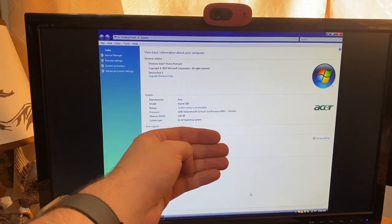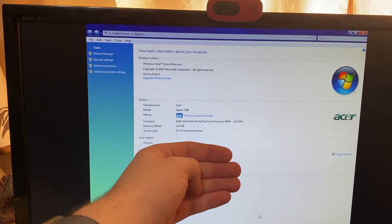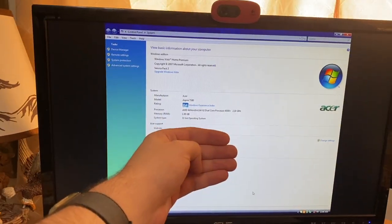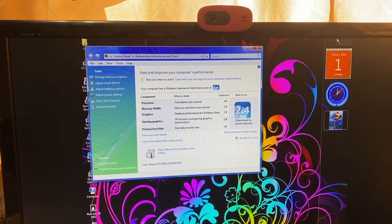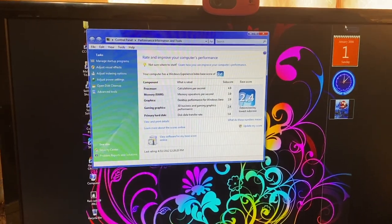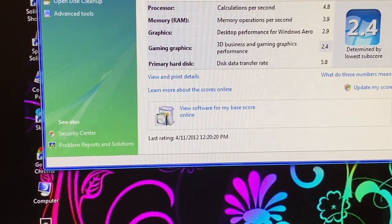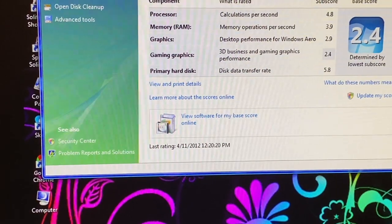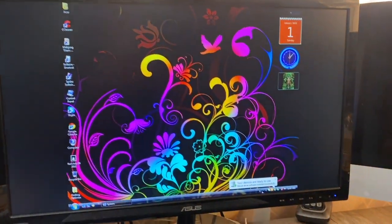The name of the computer. Wow, that really was something. Oh, that is a brilliant Windows Experience Index score of 2.4. Gee, I want to know what that's all about. Right, gaming graphics. I figured that was the case because this has some kind of integrated graphics, and apparently it was last rated on April 11th, 2012 at an oddly specific 12:20 and 20 seconds PM. Very interesting. Okay, our devices are ready to use.